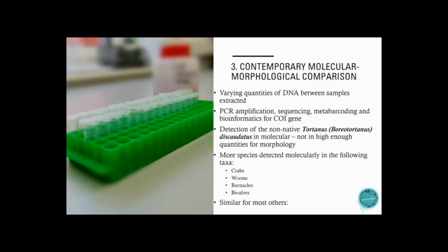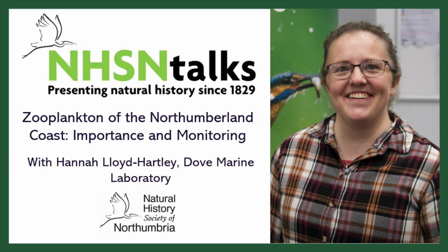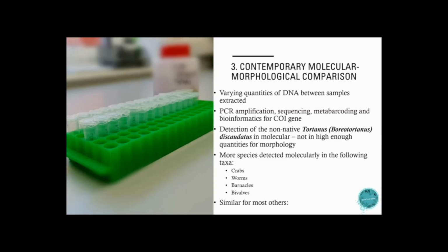So we had varying quantities of DNA between the samples. That will be from winter to summer. It's going to be expected. And we took the CO1 gene. That's a gene that we like to use for plankton because it's quite common and easy to extract. Then the molecular work found a species of non-native invasive copepod, this Tortanus here, and actually it's becoming quite invasive around the world, especially around the UK. And then molecularly, crabs, worms, barnacles and bivalves were detected more via genetics than morphology. Often because bivalves, when they're that small, they just look like a bivalve until they get older.